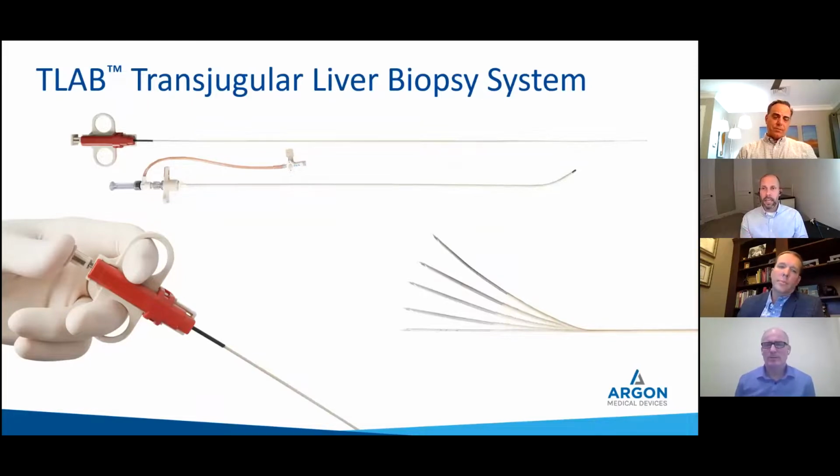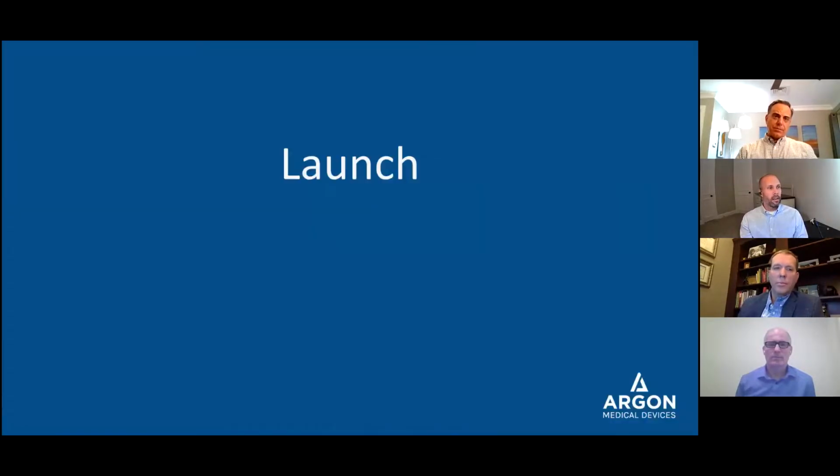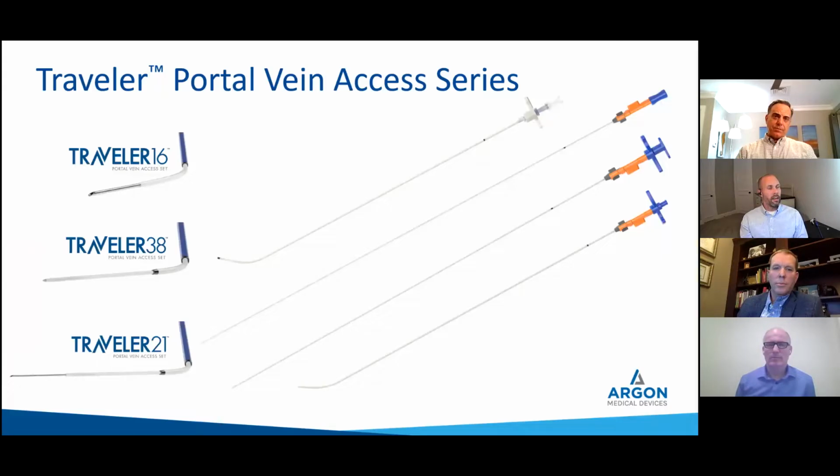There's definitely a need, and it fits within our core competencies. So we had actually already started... Did I miss the slide here? I skipped right over it. We'd already started developing our own tip sets that also will be launching here soon, called the Traveler. And these are organically designed sets.